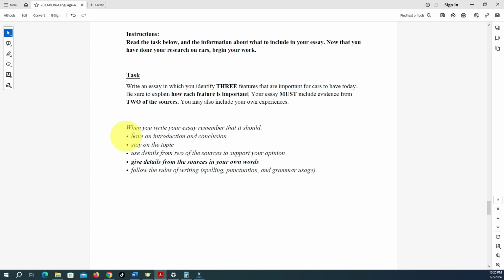All right. Now, when you write your essay, remember that it should have an introduction and conclusion. All right. Stay on the topic. Don't deviate. Use details from 2 of the sources to support your opinion. Give details from the sources in your own words. Follow the rules of writing, spelling, punctuation, and grammar usage. So it's very important that you follow these instructions when you're writing your essay.